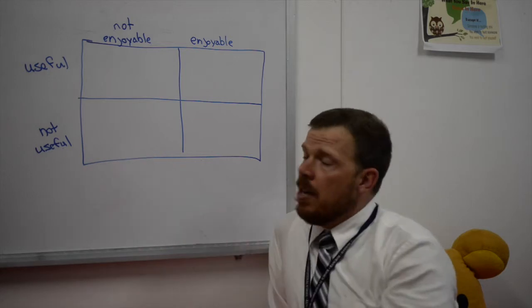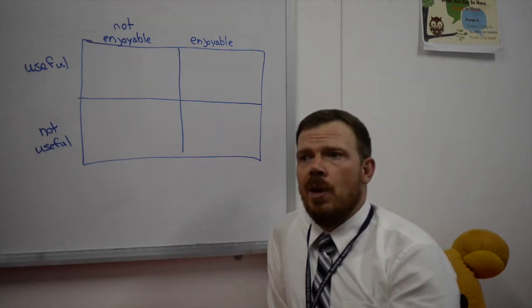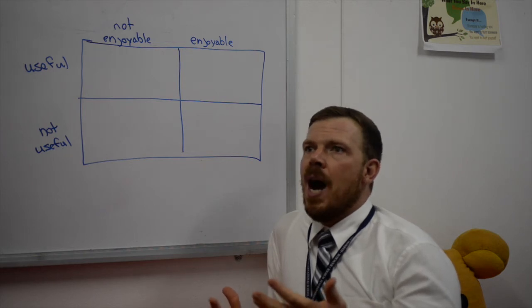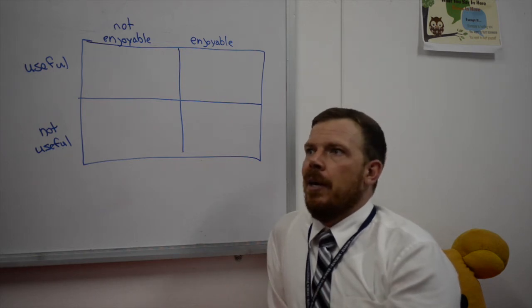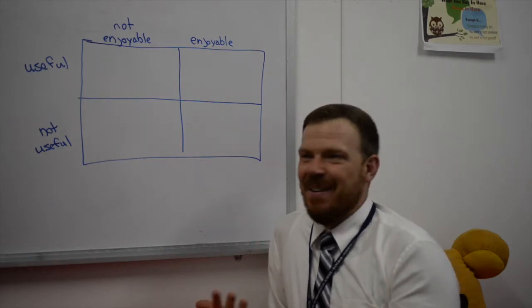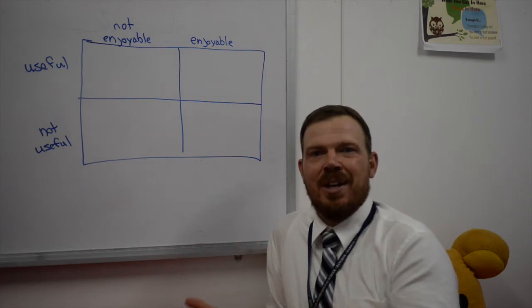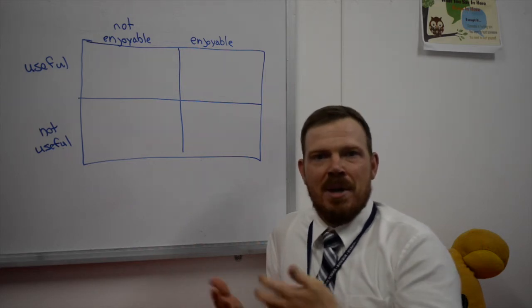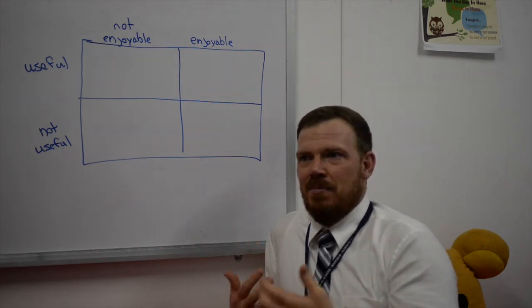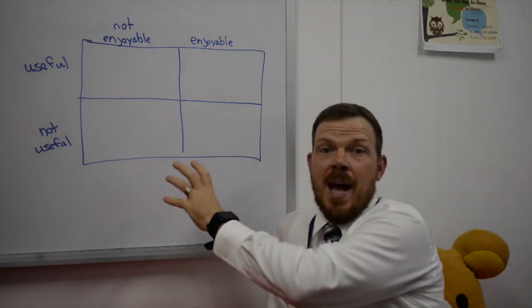And then in the bottom category, not enjoyable and not useful. So for me, I would put something like getting my nails done. I don't find that useful, and I don't find that enjoyable. Sitting in the chair for a long period of time probably is not something I would really enjoy. So that's something I would put in that category.